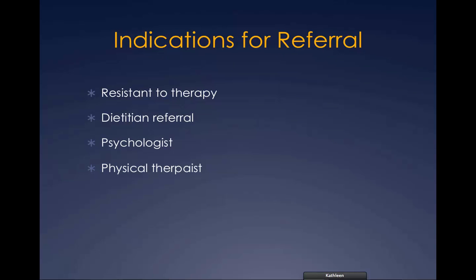Indications for referral are resistant to therapy, dietitian referral, psychologist, and physical therapist. I can give you an example of a patient that I had who was extremely overweight. I put her on an antidepressant, and she was exercising, she was eating better. So when you look at psychologists, that might be an issue for this patient, stress, and they're eating because they're stressed.